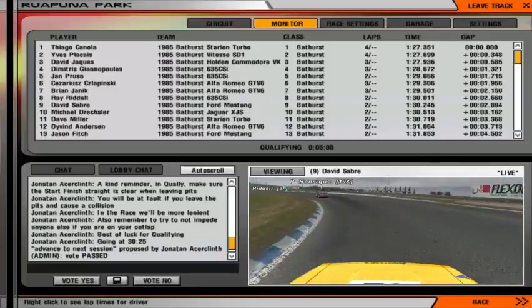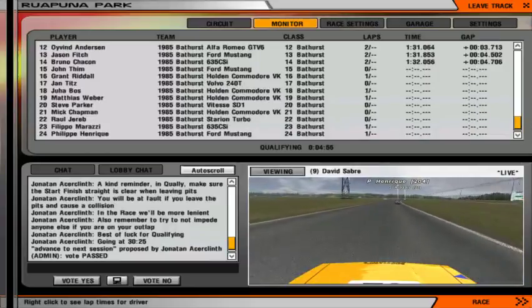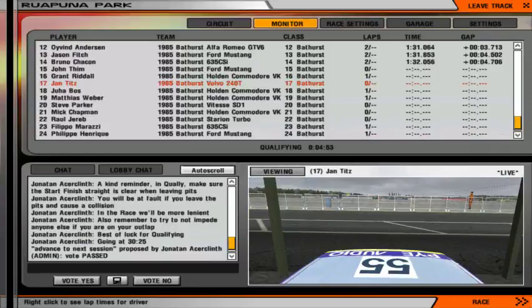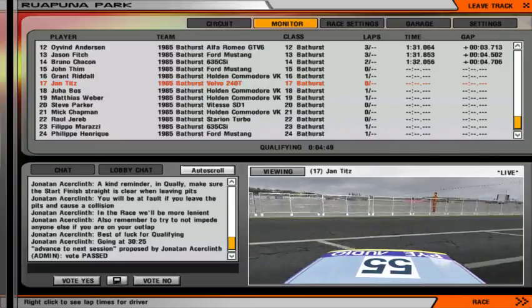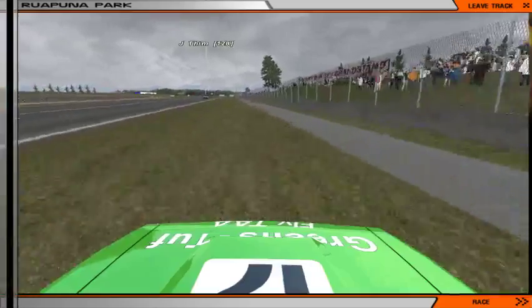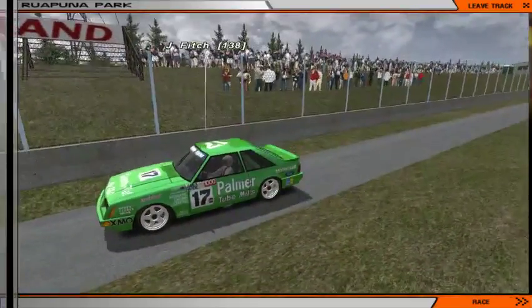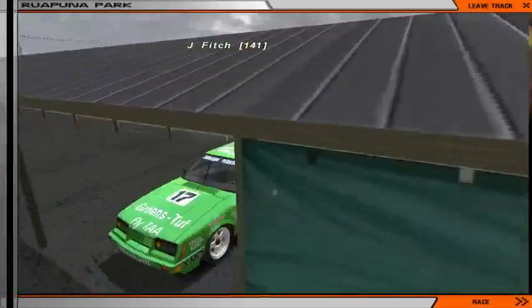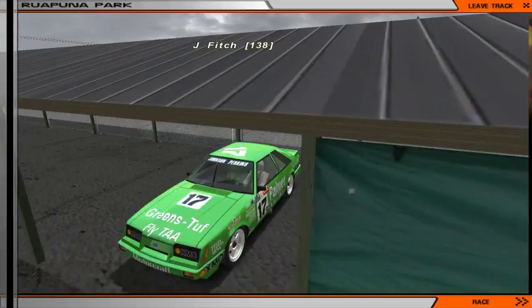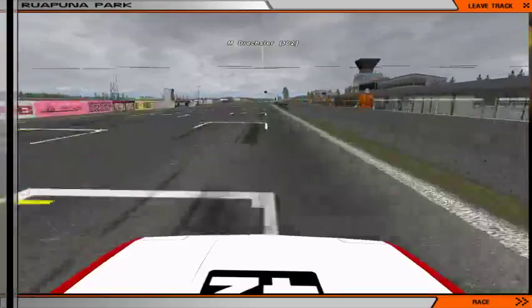Let's see what we have in terms of times. Tiago Canola currently has pole position. Let's see if anyone else who ought to be fairly quick is out at the moment, as Jonatan just leaves the pits. We have one new entrant for this race. That's Jason Fitch, driving Pascal Miklas' number 17 Dick Johnson Mustang, since Pascal can't be here tonight.